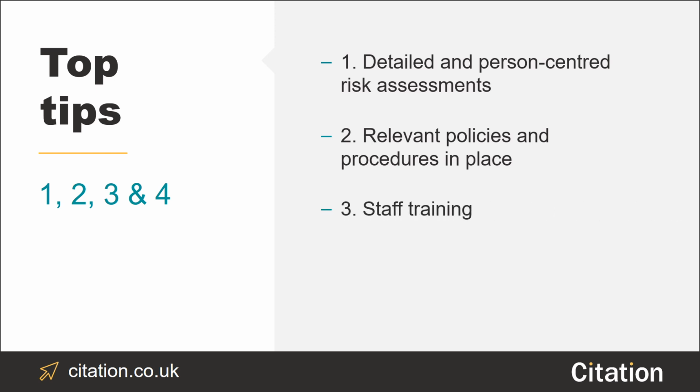Tip number 3, staff training. Do staff complete an induction which includes shadowing more experienced members of staff? As a minimum, care workers should complete training in health and safety, including moving and handling, safeguarding, fire safety, the Mental Capacity Act, and where appropriate, medication and food hygiene. How do you know that staff are confident and competent in their roles if regular supervisions are not completed?